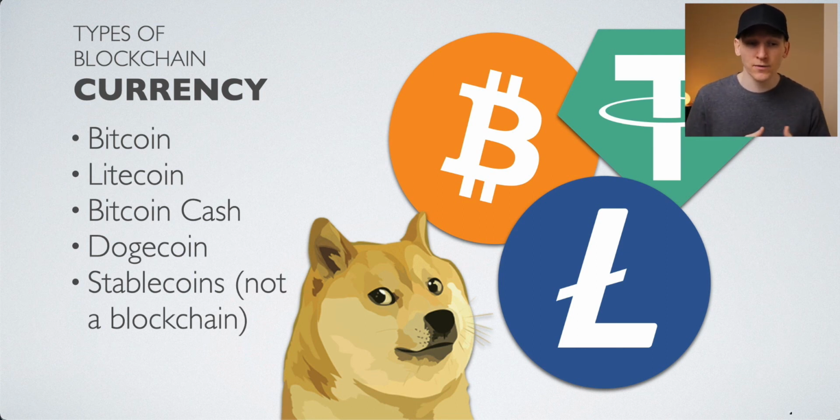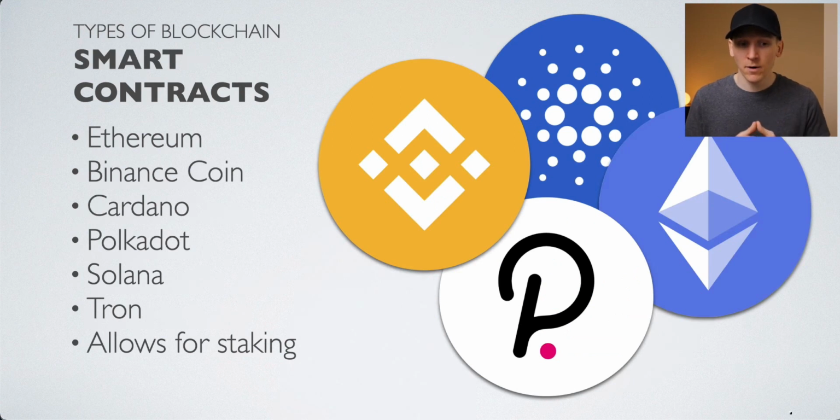Now, stablecoins are a little bit different. They are definitely used as a currency, but they're not usually their own blockchain. They're usually built on a different type of blockchain known as a smart contracts blockchain. So the main one there is Ethereum. This blockchain is different to Bitcoin. Whereas Bitcoin is simply a ledger of transactions, Ethereum allows people to actually enter into contracts on the blockchain, which means you can have a lot more uses on that blockchain.